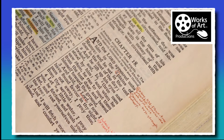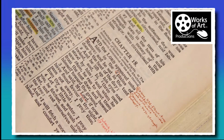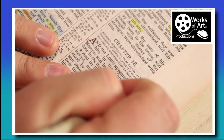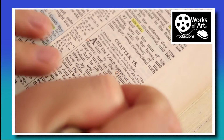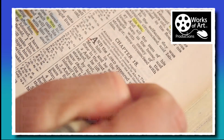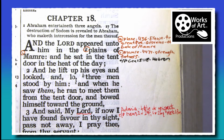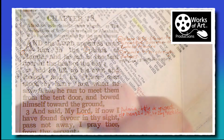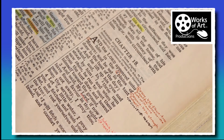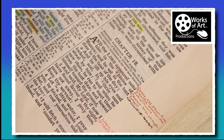And so next to Genesis chapter 18 and at verse 1, I'm going to just put a little reference there. C/P, which is my little code word for to compare, and it's going to be Genesis 13, verse 18, and we just put the word Hebron, because that's what we're dealing with in the actual passage. So Genesis 13, verse 18 is Hebron.